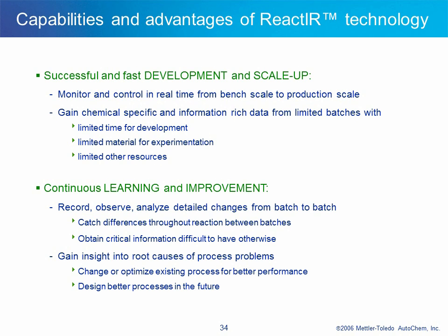And finally, the FTIR allows for continuous learning and improvement, can record, observe, and analyze detailed changes from batch to batch, catch differences throughout reactions between batches, and obtain critical information difficult to have otherwise. You can gain insight into the root causes of process problems, change or optimize existing processes for better performance, and design better processes for the future.